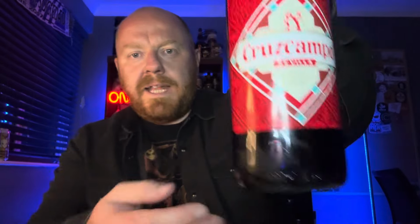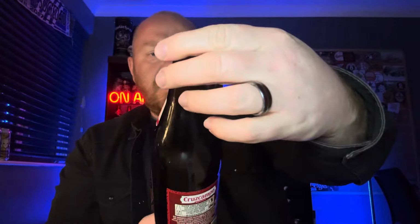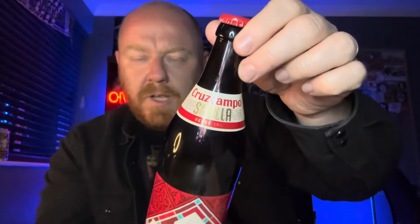However, all Spanish, all looks very, very legit. Cruzcampo Sevilla, all this lot is written in Spanish there. Can't read a word of that. But then on closer inspection, it says, brewed in the UK by Heineken UK Limited up in Edinburgh. So it's obviously contract brewed now by Heineken.